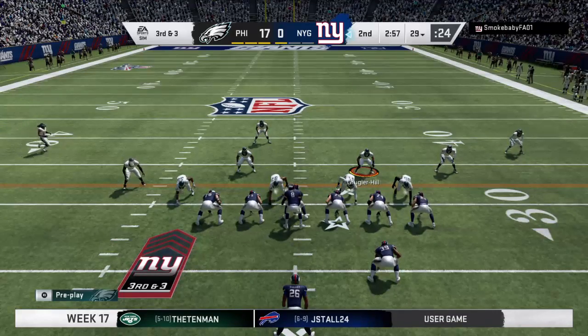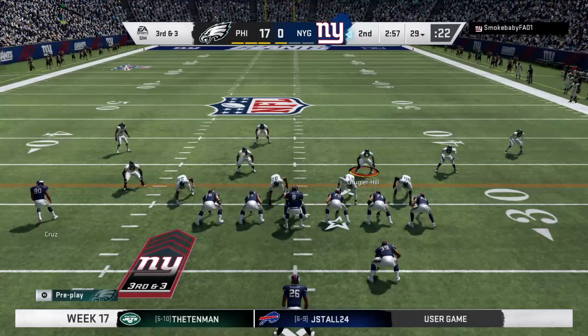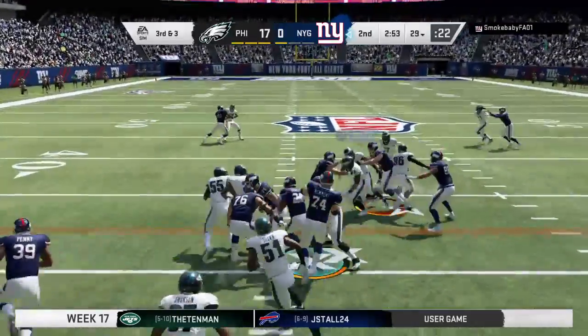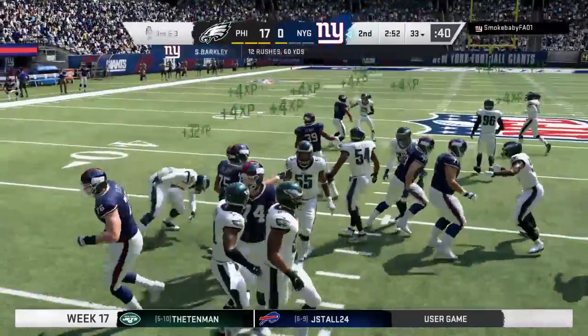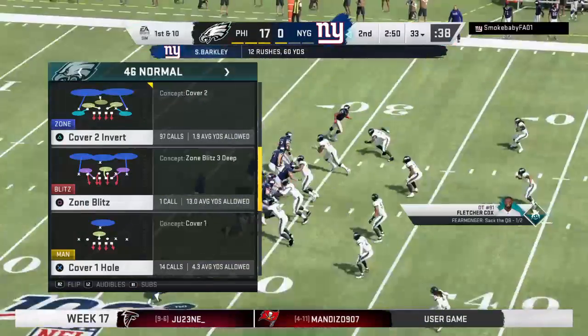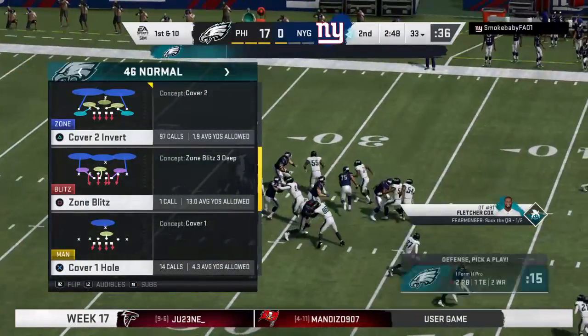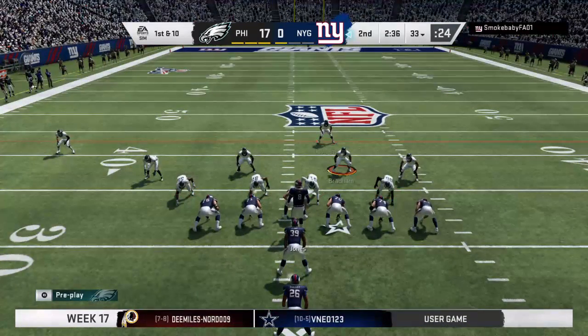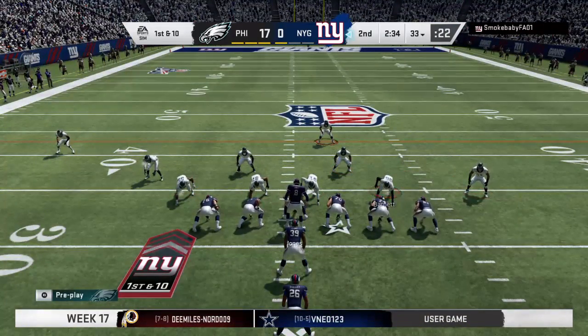You got to get moving, man. They'll try to run for it with Barkley, and he's able to get it to the 33. Good enough for a first down. Only 3 there on the pickup, but that's enough to move the chains. So they'll come up 1st and 10 now from the 33.